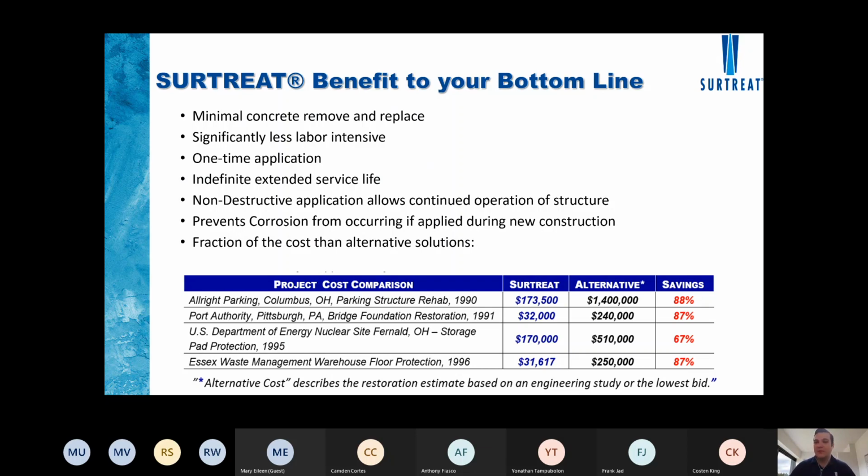Just to add a little context of what our technology has been able to do over the years, our technology will benefit your bottom line significantly because of the surface applied nature and the chemical nature of our products. There's minimal concrete removal and replacement, and it's significantly less labor intensive. It's a permanent solution, it's a chemistry solution, so it's only a one-time application. You don't have to reapply after 10 years.